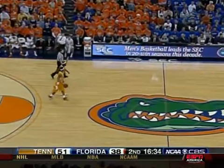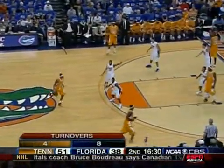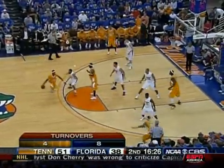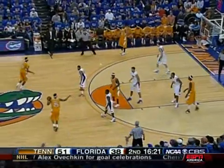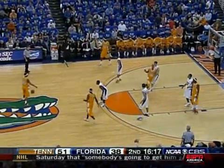Tab is out. Mays has come in for the Volunteers. Tennessee has gotten great contributions from their players off the bench. Hobson. Tab. Tab has hit a 3-point shot earlier in the game.